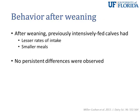So milk feeding level or intensified feeding obviously has a big impact on behavior during the milk feeding stage. And in some recent work, I was interested in looking at how that might influence the development of behavior patterns that persist after weaning. So are there any differences in meal characteristics arising from different exposure to milk feeding methods earlier in life? So we followed calves provided milk ad libitum or restricted to 5 liters per day after weaning.